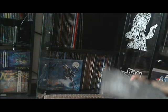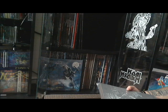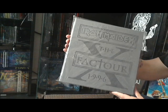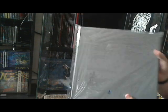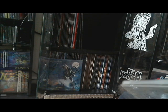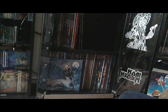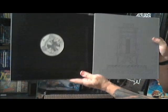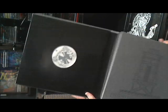And then the last one in this series like this, this is also True Bootleg Productions, limited to 170. And this is number 63, and this is Iron Maiden The X Factor, 1996. And again, this is on leather. Again, I can't remember if this is a trifold or quad fold. So this opens up. Tokyo, Japan, April 18th, 1996. And yeah, it's a trifold.